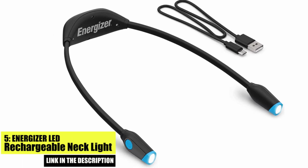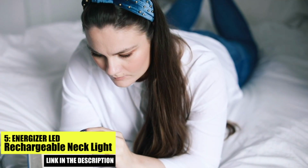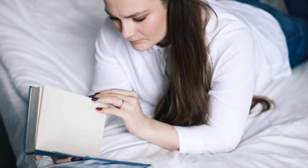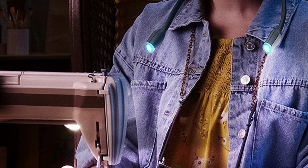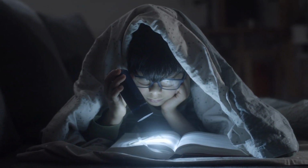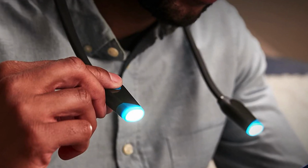Number 5. The Energizer LED rechargeable neck light is the last option on our list, but it's certainly not the least. It comes with 3 brightness levels and a rechargeable battery that lasts up to 24 hours on a single charge. Additionally, it's lightweight and comfortable to wear, making it perfect for long reading sessions. However, some users have reported that the light is not bright enough, especially for those who need a lot of light for reading.